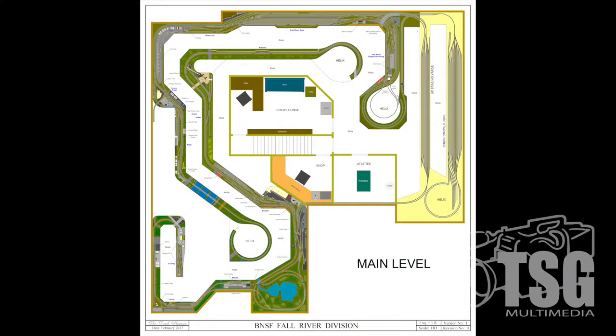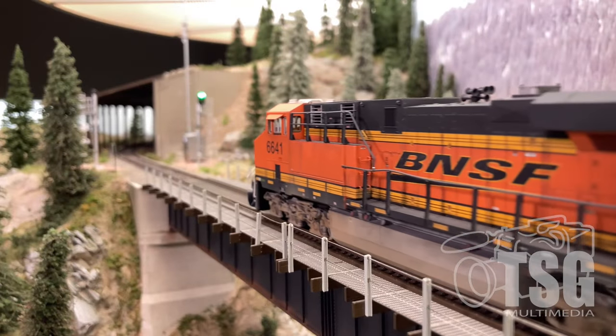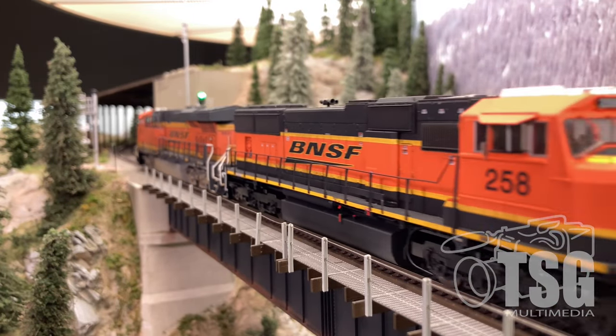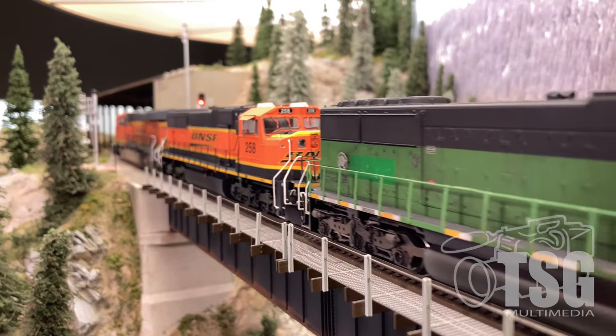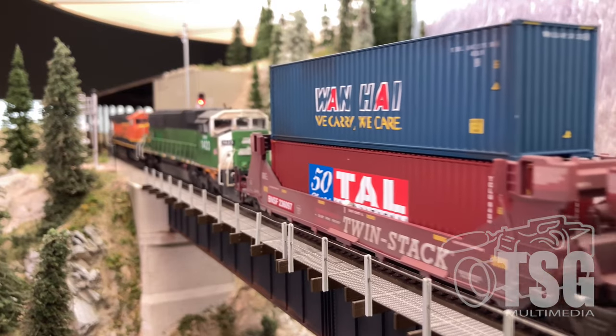And we have a total of four helixes on the layout to get from that lower level of the mushroom to the upper level. So typically, trains are in the helix for a very short time, and one of the principles of operation is that we want to avoid as much hidden trackage as we can. So overall, in a run, an operator will have their train in hidden trackage, such as a helix, for only about 3 or 4% of their entire run. That was part of the design of the layout.